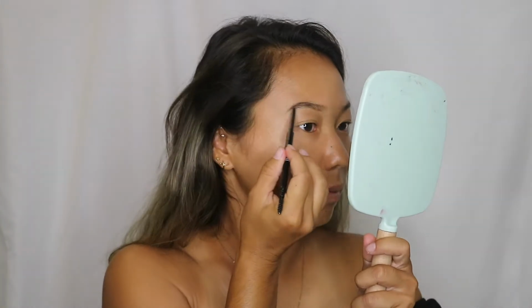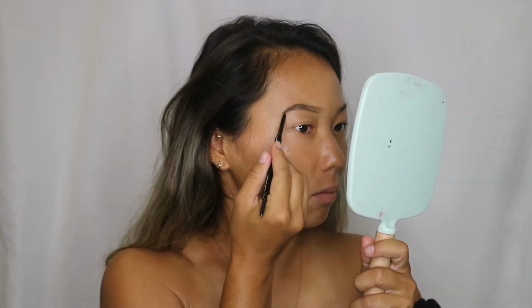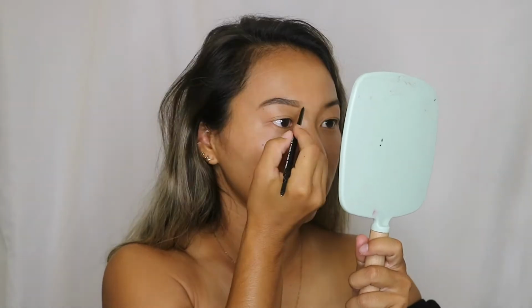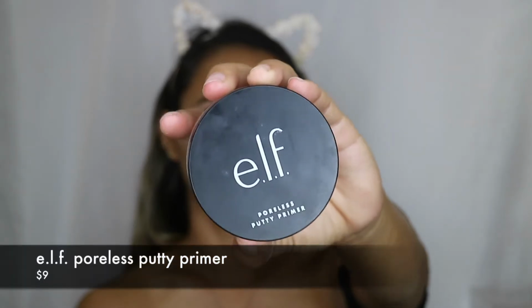I don't know, it's just so simple. I don't need too much from my brow pencil except for it to be nice and thin, not super waxy. There are the brows. Next I have another e.l.f. product. I promise not everything is gonna be e.l.f. It's the e.l.f. Poreless Putty Primer.